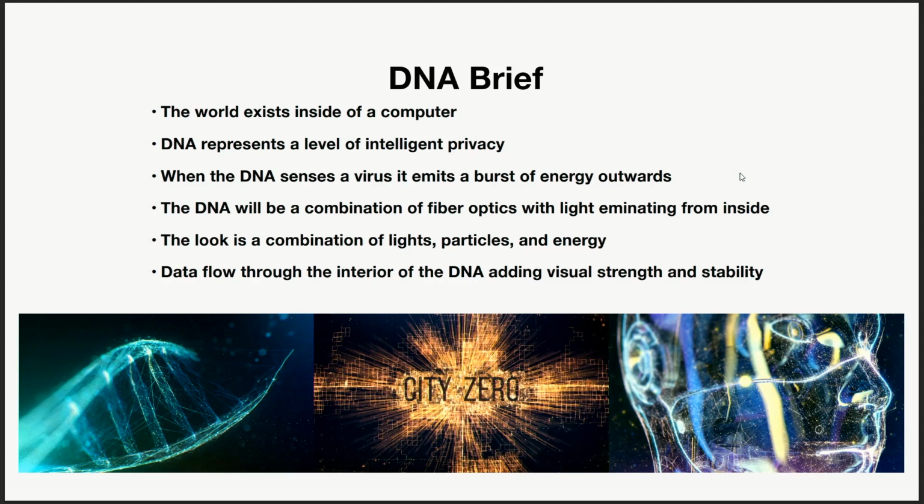So the brief from the client was that the world that the DNA exists in is inside of a computer. The DNA represents a level of intelligent privacy. When the DNA senses a virus inside the computer, it emits a burst of energy outwards. And then the look of the DNA will be a combination of fiber optics with light emanating from inside. And then the look is a combination of lights, particles, and energy. And then there is data flowing through the interior of the DNA adding visual strength and stability.